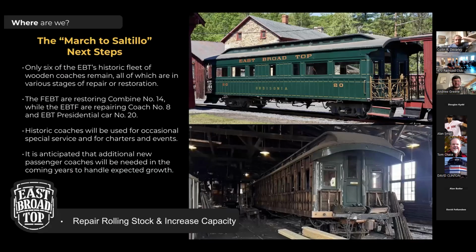Now, the EBT owns 6 original wooden coaches. They are in various stages of repair, restoration, or just being cocooned for now. The Friends of the East Broad Top are restoring Combine number 14. The EBT Foundation is working on Coach 8 and the presidential car number 20. The Friends are also evaluating in the future what they might be able to do with some of the other rolling stock fleet we have.